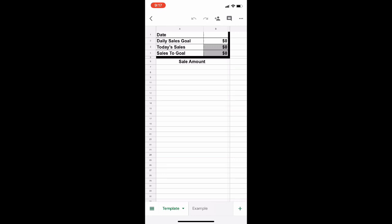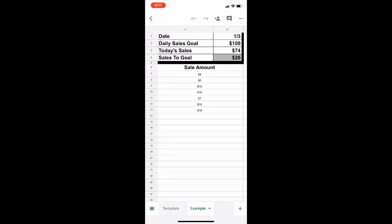So this is the template, the blank sheet to fill out your goal tracker each day, but I'm going to show you the example first, which is the other tab inside the sheet. So this is just an example. You can keep it like this, so that way you always have something to refer back to.